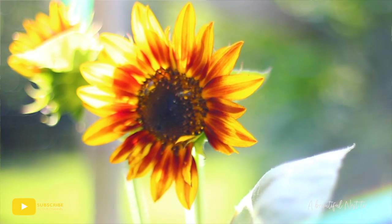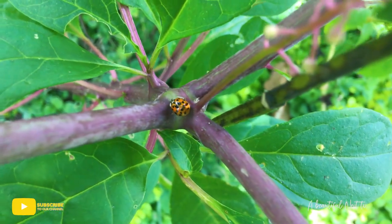You want to see what's growing on in the garden? So we are back from our vacation and it went really, really well. We had an amazing time. So yeah, let's take a look at what's been going on and growing on in the garden while we've been gone. Everything is grown up.